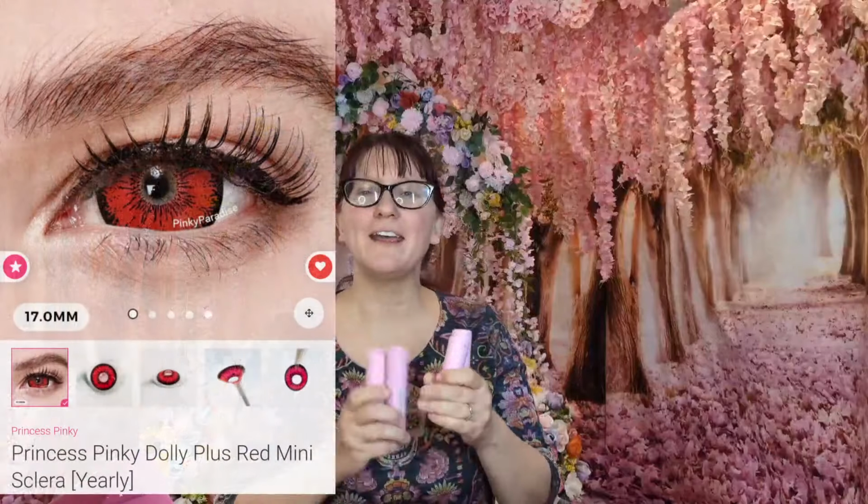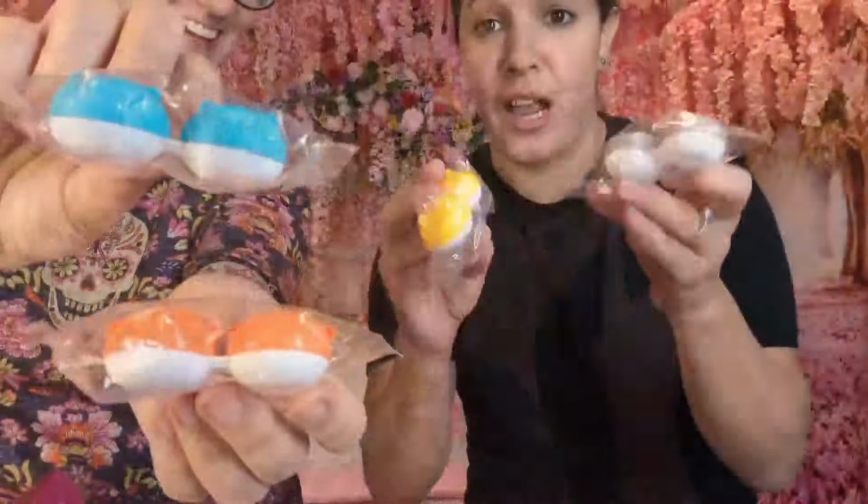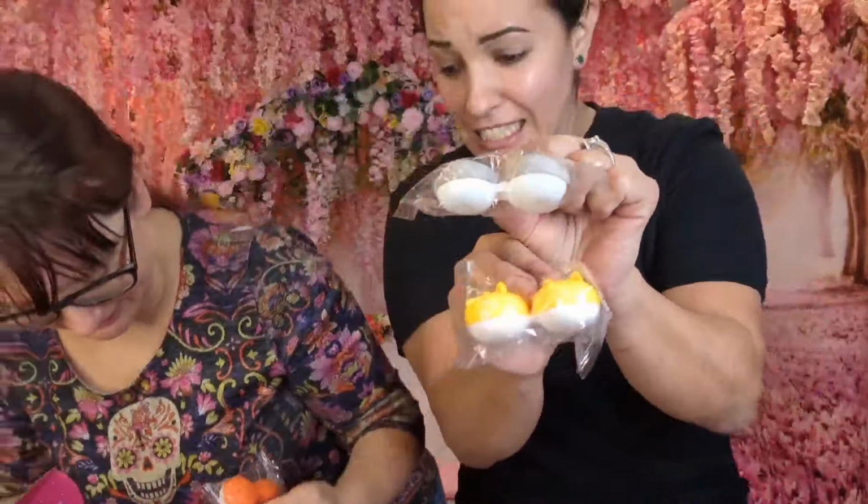So I had 4 awesome pairs of Pinky Paradise contacts. These are in my prescription, which obviously I need, or I'm blind, sadly. And I have red, white, black, and violet. I'm going to do a sugar skull today, which is going to be amazing. I can't wait. I don't know about you guys, but I'm a sucker for these cute things too. They're adorable. So cute. Oh my gosh.